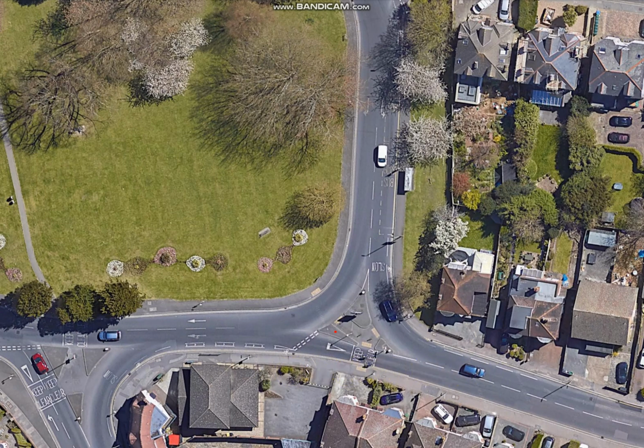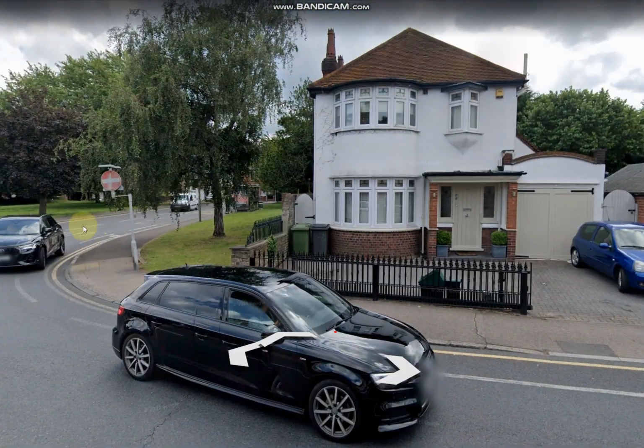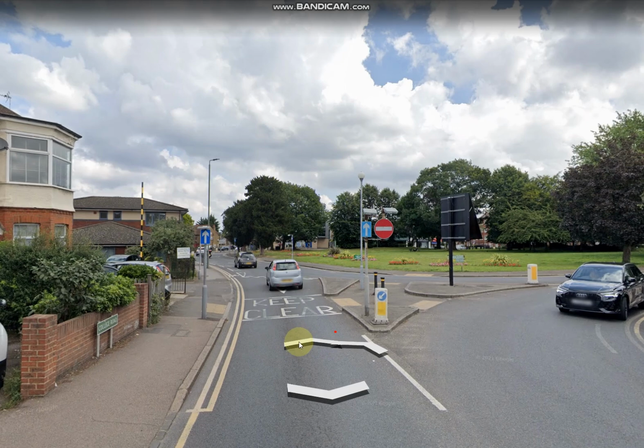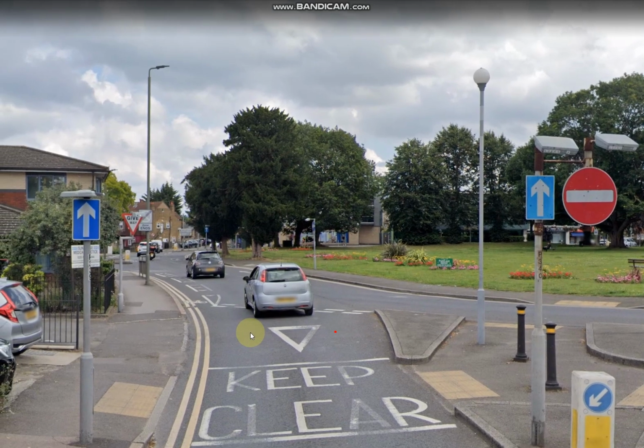So if we zoom in, let's have a look at it from this direction. Okay, so this is the approach. This building here is the Sundridge medical practice, and this is the entrance towards it. If I go a little bit closer, let's see if we can see the markings a bit closer. Can't really see it because this car's blocking it, but basically once you've entered, you'd be exactly where this grey car is if you were going to turn left, or if you were going to go straight on to the second exit, which is over here. If you were going to turn right, then you'd be directly into that right lane where we just about make out the arrow on the right and then follow it round.